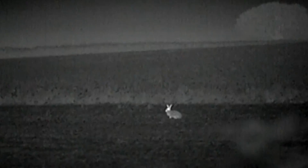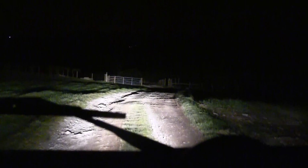We could see a blob, but as soon as we put the Quantum on, you could clearly see it was a rabbit, even from a good 200-300 metres away. You couldn't tell much detail, but I could see its ears sticking up. I could see the way it was jumping and bouncing about. So yeah, that was a big difference here.